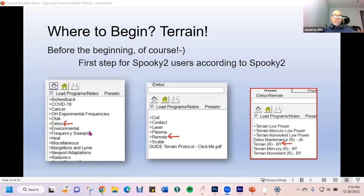And this is the path. I just laid out the path here. This is the home page. You click on the detox link, you find detox, you go to the remote link, you open that, and then there's the terrain. And there are different flavors, right?